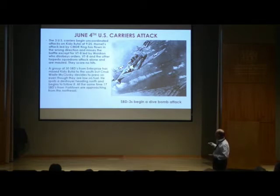Well, 30 SBDs from the Enterprise have missed Kido Butai to the south. They went south, okay? But Commander Wade McCluskey, and McCluskey is an interesting character, he's actually a fighter pilot that has just been transferred to dive bombers. And he sees a destroyer. And this Japanese destroyer is making a beeline north. And he thinks to himself, well, if he's going north, maybe we ought to go north. And that's what he does. And the reason the destroyer is down there was hunting a U.S. sub, keeping it away from Kido Butai. So anyway, he starts going north, and lo and behold, there's Kido Butai directly ahead of him.